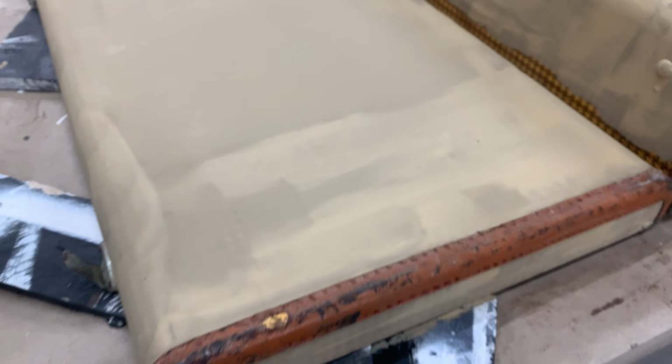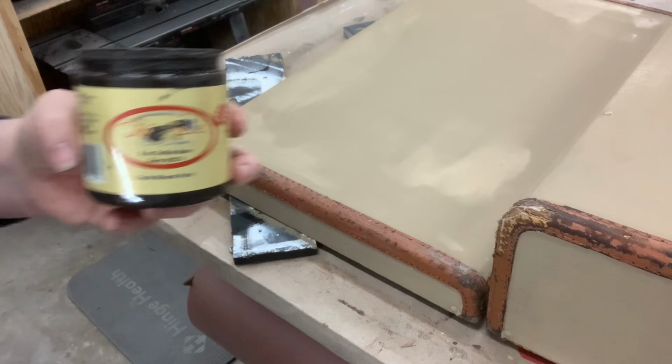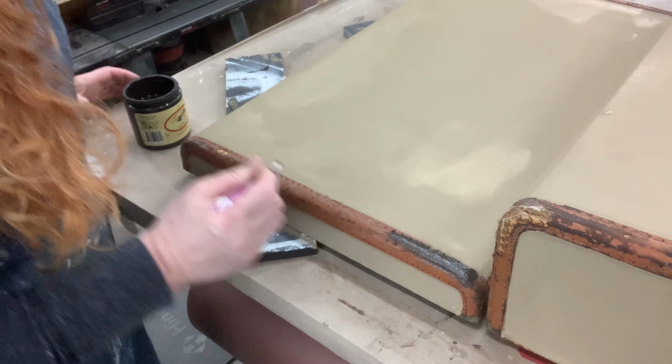And we'll see how it goes with the second coat, if it covers up that pattern or not. Maybe it'll just be something that might show. I thought while I'm waiting for that first coat to dry, there's no reason that I can't go in and do what I can see of the leather side binding.